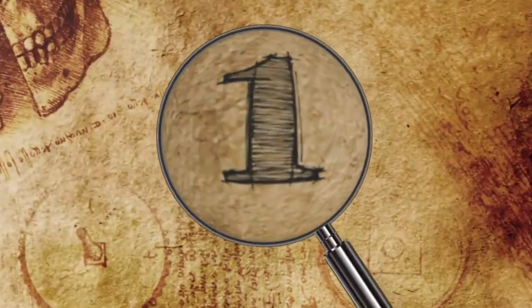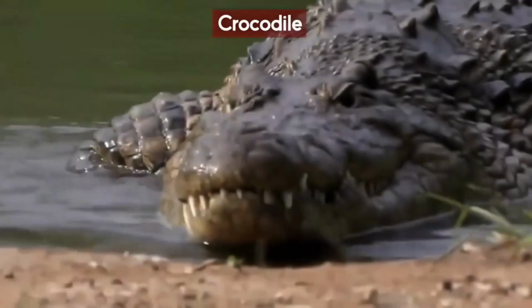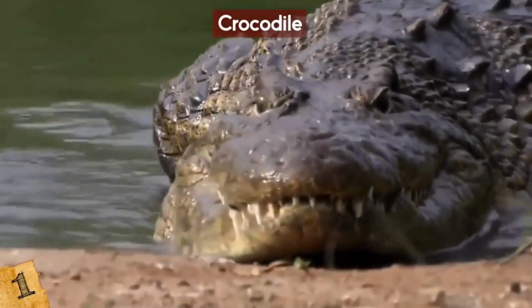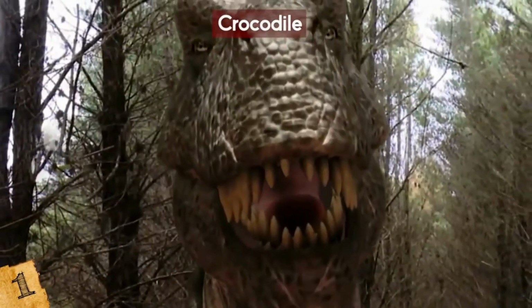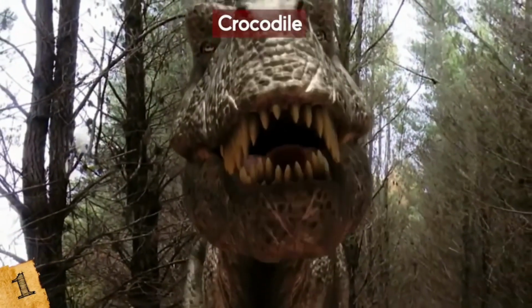Number 1. The crocodile. The crocodile is arguably the most famous reptile on Earth. I'm sure you'll agree there's nothing quite like it. Its strong connection to the dinosaurs makes it a great example of a living fossil.